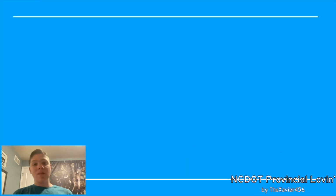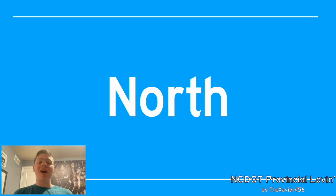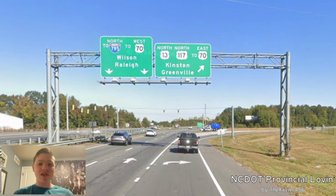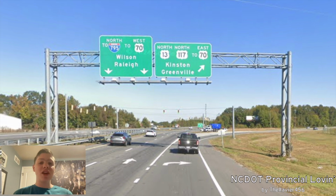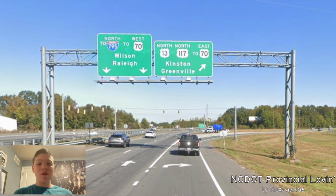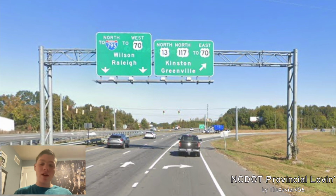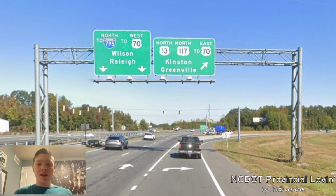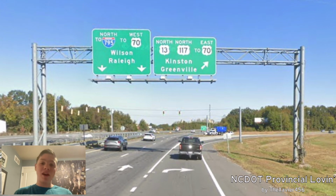Right, let's start by talking about northbound I-795. So we're going to start in Goldsboro, as we can see an exit to North US 13, 117 to East 70, for Kinston and Greenville. So they're favoring US 70 here for Kinston, and they're favoring US 13 for Greenville. And North 117 doesn't really go anywhere aside from paralleling us along the way.